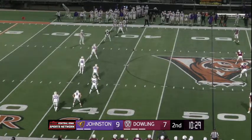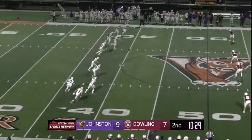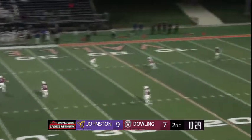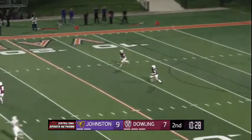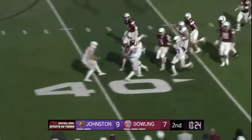Stadium on Dowling's homecoming. Mark Amadale, Matt Mandry, John Scheidel. As the Johnston Dragons go six plays, 61 yards, capped off by a touchdown pass from quarterback Will Nuss to Sean Strand of 14 yards. Extra point good. And now Dowling on the kickoff return.